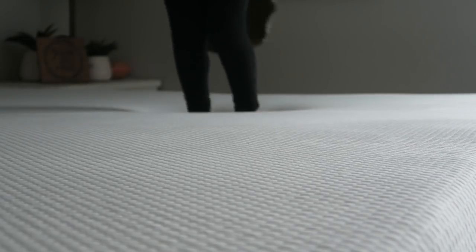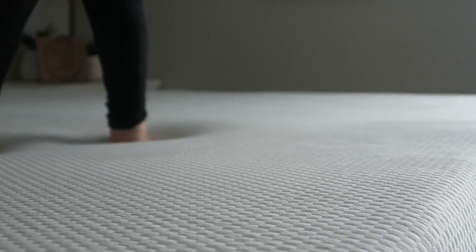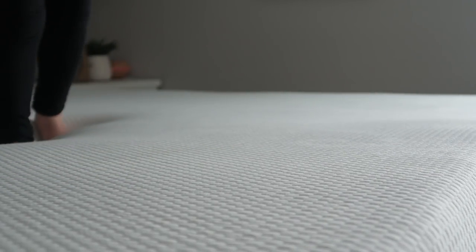All right, well, now that I've kind of touched base as to why we chose the Lull mattress, I'm super excited to get this thing out of the box and put it on my bed so I can take a nice nap in it with the kiddos.